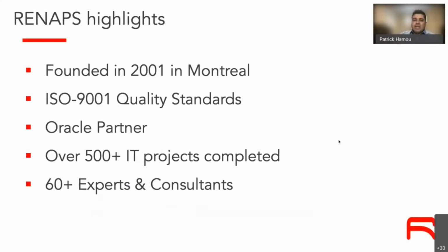So quickly about Renaps, founded in 2001, a company that follows ISO 9001 standards for over 12 years now. We're an Oracle partner, been doing a lot of Oracle projects, whether we're talking about migrations, upgrades, lots of projects completed. And Renaps is a company with about 60 experts and consultants besides the people in the administrative side.